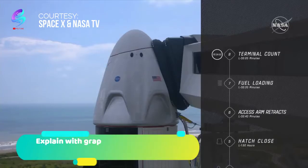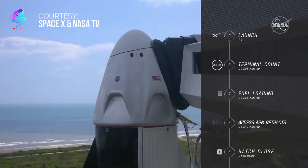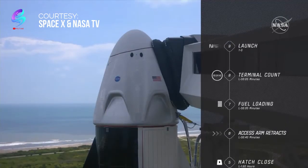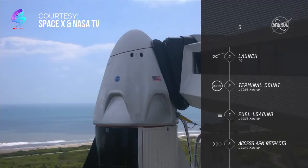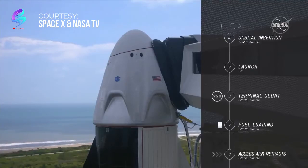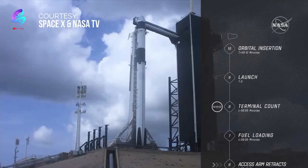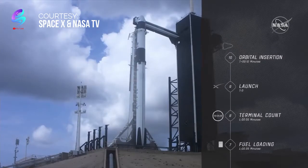Now, if all goes well and the weather cooperates, Crew Dragon and Falcon 9 will lift off from Pad 39A, carrying astronauts Bob Behnken and Doug Hurley. Roughly 12 minutes after liftoff, Dragon will separate from Falcon 9's second stage, enter its activation phase, and begin using its own onboard propulsion system to carry Bob and Doug to their destination, which is the International Space Station.